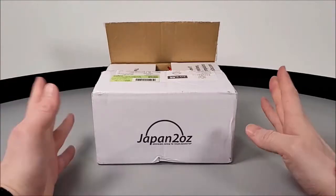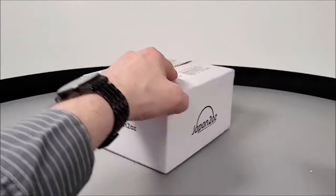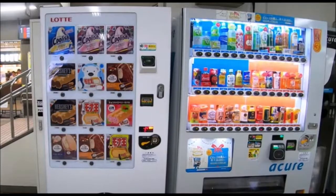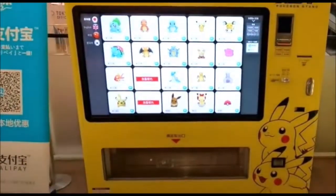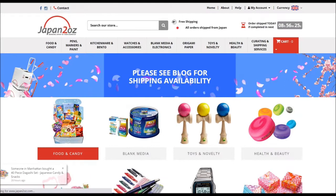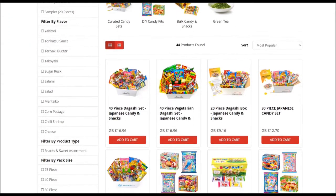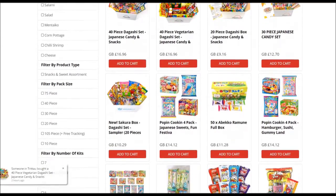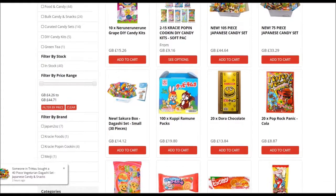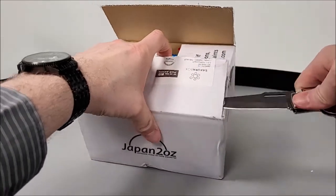Check this out guys, so today we have managed to get our hands on this 40-piece Dagashi Japanese candy sweet set. Now if you're like me and you're really fascinated by those candy vending machines that are situated around Japan, well you need look no further. Right now you can order online from a selection of variety sweet selection boxes. Within these boxes are candy and snacks that are very popular in Japan and get them sent right to your doorstep. So we've got one just here today and we're going to tell you what you get inside.